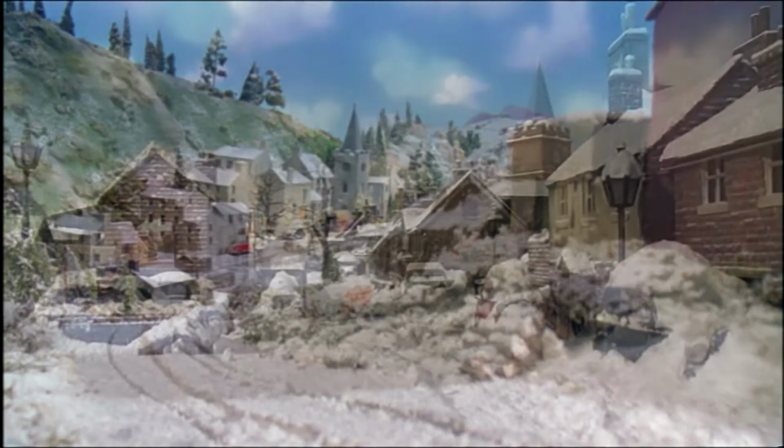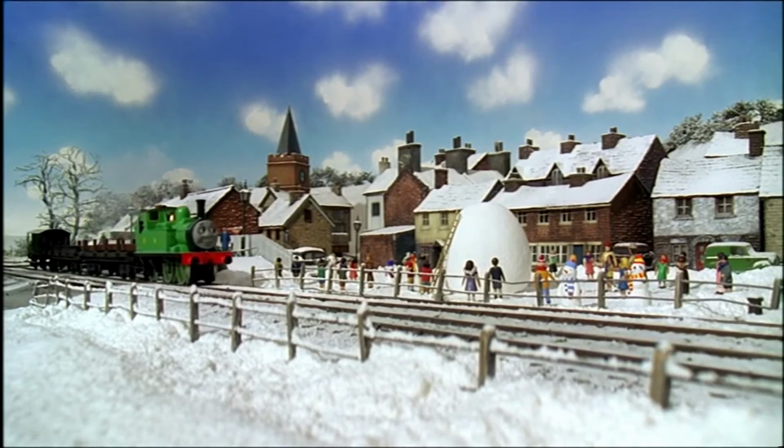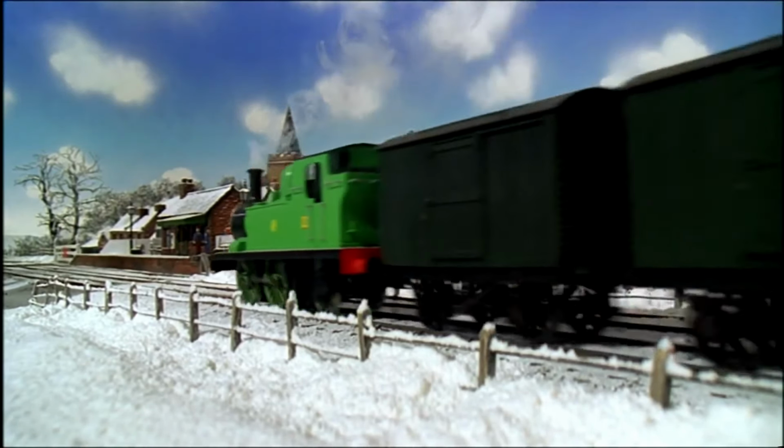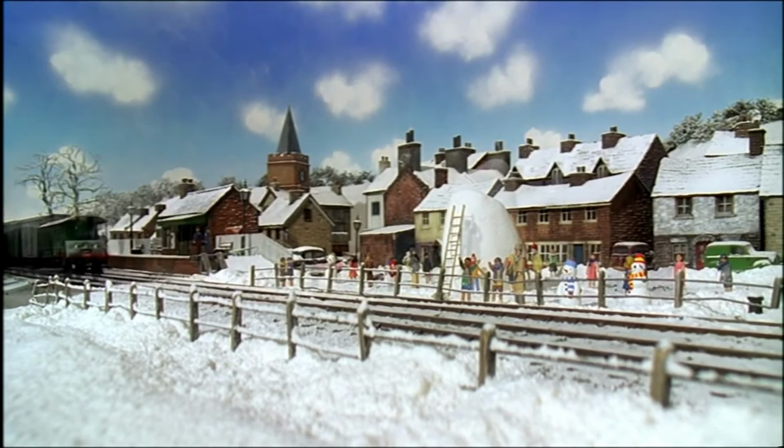When winter arrives on the island of Sodor, Toad and Oliver discuss their opinions about snow. Toad thinks it's magical, while Oliver thinks that it's nothing but trouble.